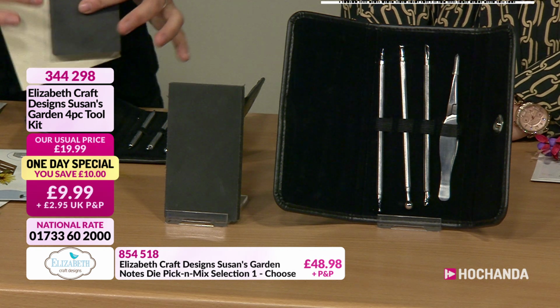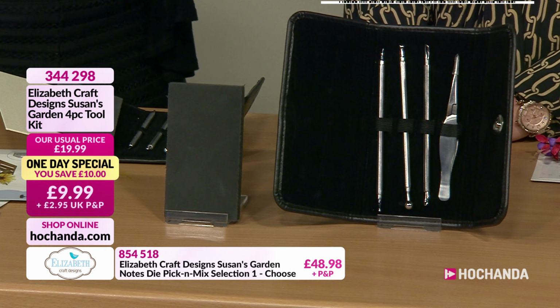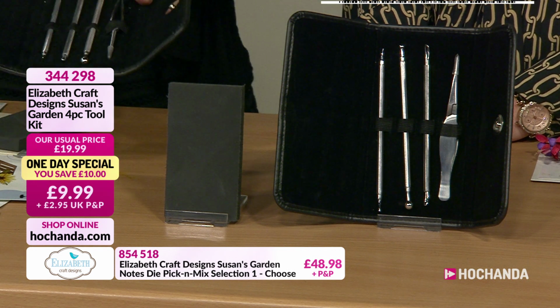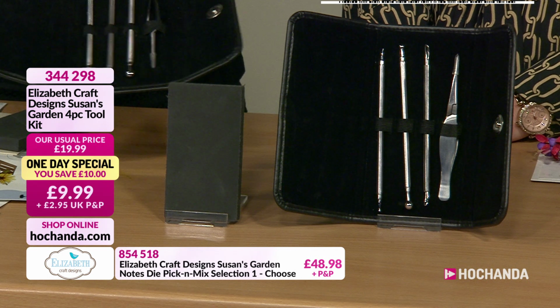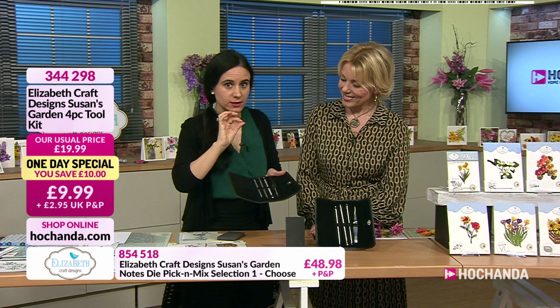It is incredible, and you are getting in here what you need to shape and mold those flowers. What is amazing about this one-day special, not only is the price, it is the quality of these tools. I have been crafting for a long time, and I have got flower shaping tools, but I have never had a couple of these ones, and they are really what make the whole difference.